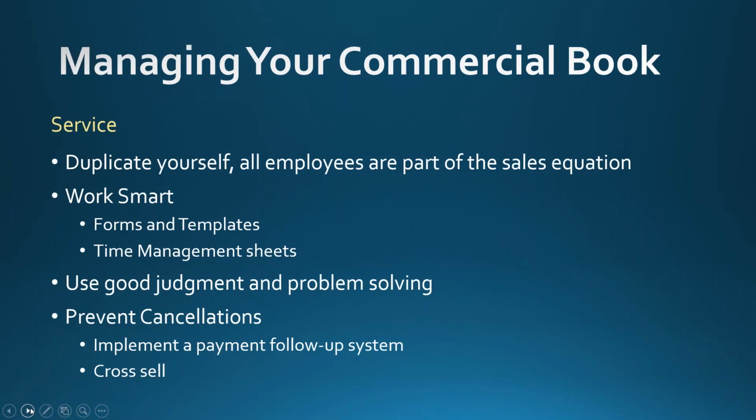So if you're going to hire people, duplicate yourself. All employees are a part of the sales equation. You don't just have them be a data input person or customer service. Everyone has to buy into the objectives of the agency and help build it, because there's cross-sell going on. I mean, everyone needs to understand the objective and the goals of the agency.